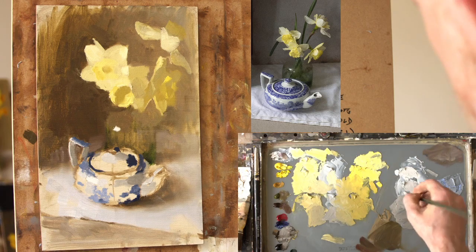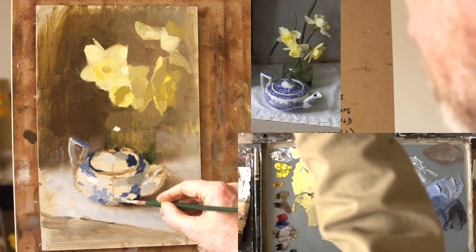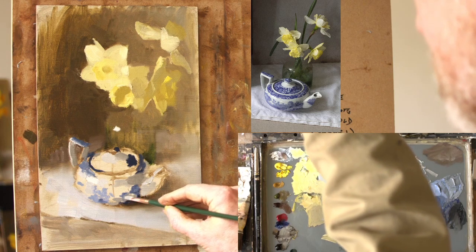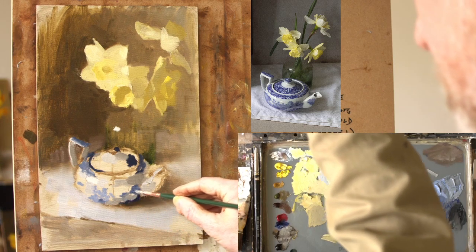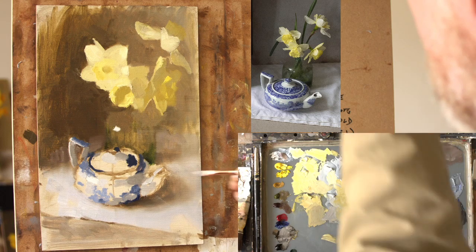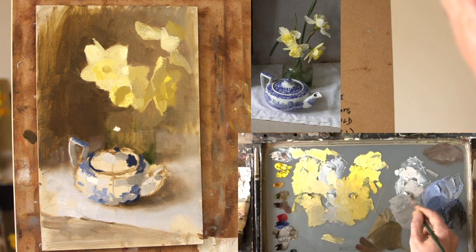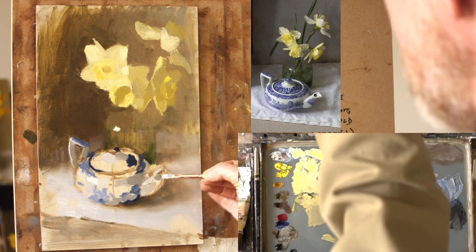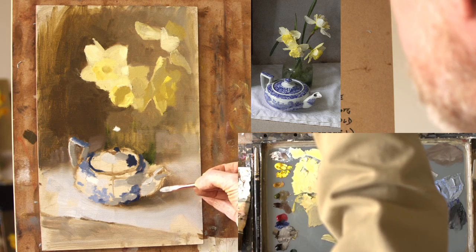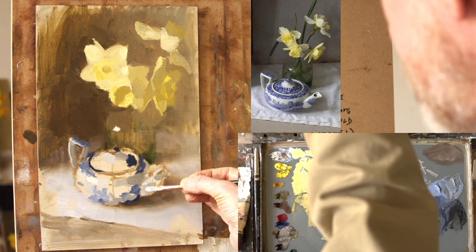And down here the white parts are in shadow, but they're slightly lighter because there's reflected light coming through on them. It mostly shows as a slightly higher value, slightly lower chroma area. Slight shadow here, not that dark. There's reflected light here too. Bring that down a bit.